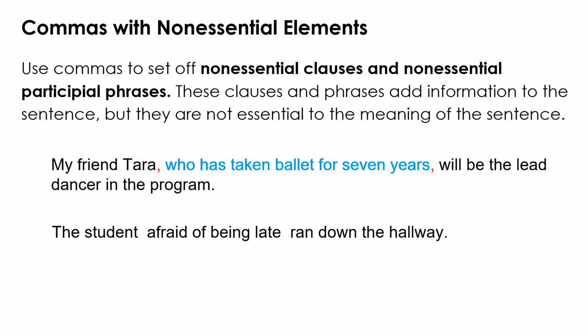The student, afraid of being late, ran down the hallway. Afraid of being late can be taken out. We could have the student ran down the hallway. So it's non-essential. We put commas around it.